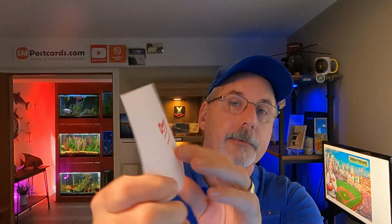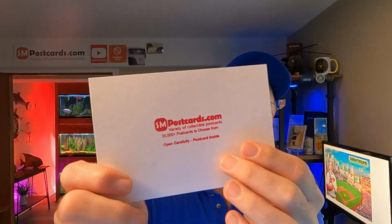And then also, instead of thank you cards and stuff, I stamp the envelopes with that right there. SMPostcards, variety of collectible postcards, 35,000 plus postcards to choose from. I'll update that when I get a new stamp. Open carefully, postcard inside. No do not bend stickers, no fragile stickers, none of that stuff on there. You don't want to flag any of that stuff for anybody to pay attention to your envelope. You just want it to go through the system. It's got a label, little stamp, and it goes through the system. If you put labels on there, they might stop and look at it. You just don't want to do that. It's not a good place to be.